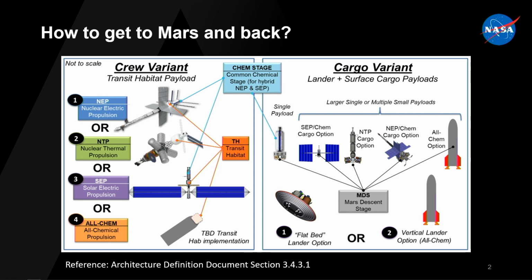And if you heard Patrick's talk earlier, that's not one of the first decisions that has to be made, right? So that pushes that decision out a little bit further because it's reliant on some of the initial decisions. And then also there's a lot of decisions that flow back from that after that decision is made. So from a technology standpoint, that puts us in the position of trying to put multiple bets on the table to develop technologies that are potentially going to be used no matter which ultimate transportation system is chosen. So right now within the trade space, we're looking at nuclear electric propulsion with a chemical stage also, solar electric propulsion with a chemical stage, nuclear thermal propulsion, and also an all-chemical option.